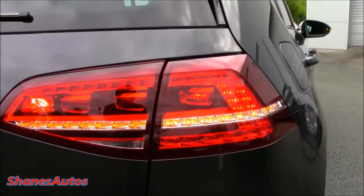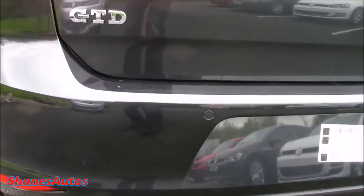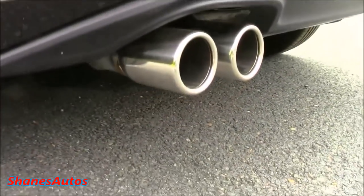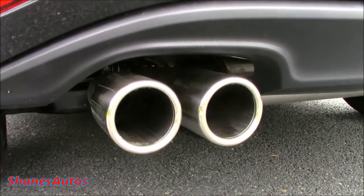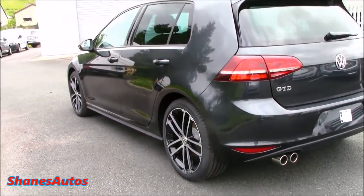The GTD also comes with the exact same very nicely designed LED taillights that you get on the GTI as well as the Golf R. It also comes with rear parking sensors as standard as well as the backup camera that I was showing you guys earlier. It also has these 2 exhaust tips located off to the left, whereas in the GTI it's 1 exhaust tip per side.